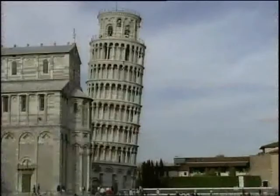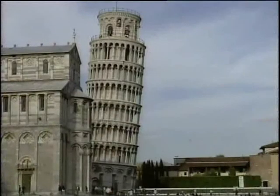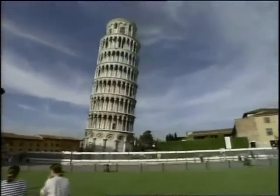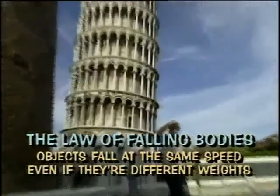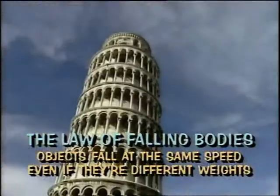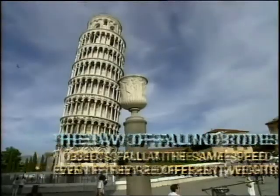Galileo dropped the different sized cannonballs, but they hit the ground at the same time, proving his theory that objects fall at the same speed, even if they're different in weight. This is known as the law of falling bodies.